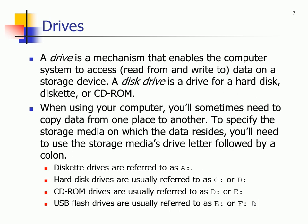A disk drive is a disk from a hard disk, diskette, or CD-ROM. Okay? All right. When using a computer, you sometimes need to copy data from one to another. Is there not a copy data? It's like you drag it and say copy here, move here, whatever. No, they do that. Let me show you.